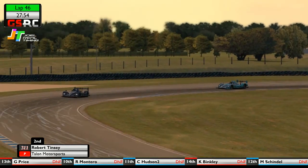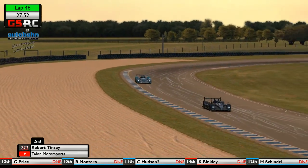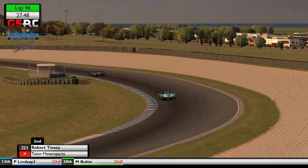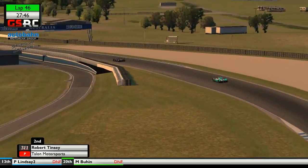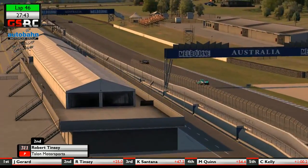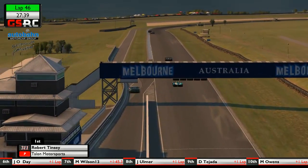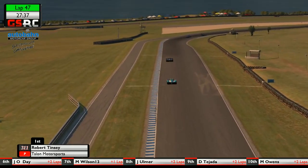Yeah, and traffic can sometimes play a factor as well on those pit stops and being able to leapfrog one another. So we don't know. I'm not sure if Tinsey had any traffic in there. It looks like it's mostly clear around him. Girard's still stationary. And there goes Tinsey. Yeah, Tinsey is well past him.